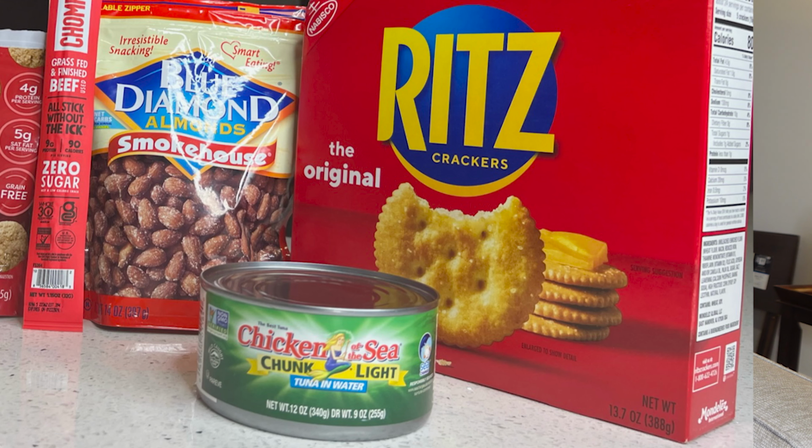And another snack, again, I like to eat the tuna. And this time I included some crackers. So I might eat the recommended amount of crackers, but I don't eat crackers every single day. So I think a few won't hurt you. And those are the things I like to eat as far as a snack.